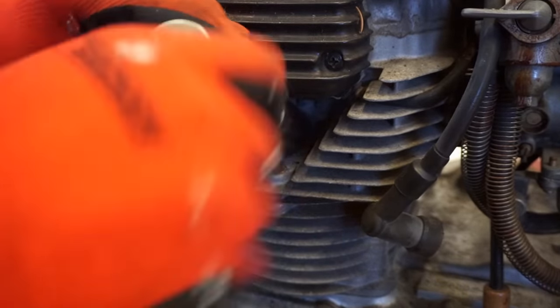Let's now do a compression test on this thing. We've got to do each cylinder with the throttle open. We'll see if this thing has enough compression to run. All right, we'll get our compression tester in there. Where do we want to put this? Gauge. Let's see what we get. Throttle open. Oh, throttle works. Let's see what we get here. Over 100, that's good.